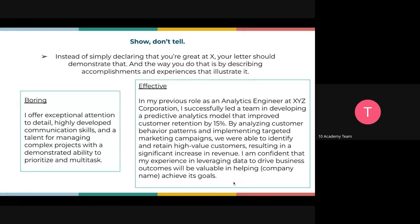And then you continue by selling yourself. I'm confident that my experience in leveraging data to drive business outcomes will be valuable in helping your company achieve its goals. Like, this sounds, of course, it's you yourself talking about your experience, and it's straightforward. It shows them what they want to hear and what you can offer, what you're bringing to the table. So absolutely, they are going to be wanting to hear more, like in an interview, so that you can tell them in detail how everything went in this situation.